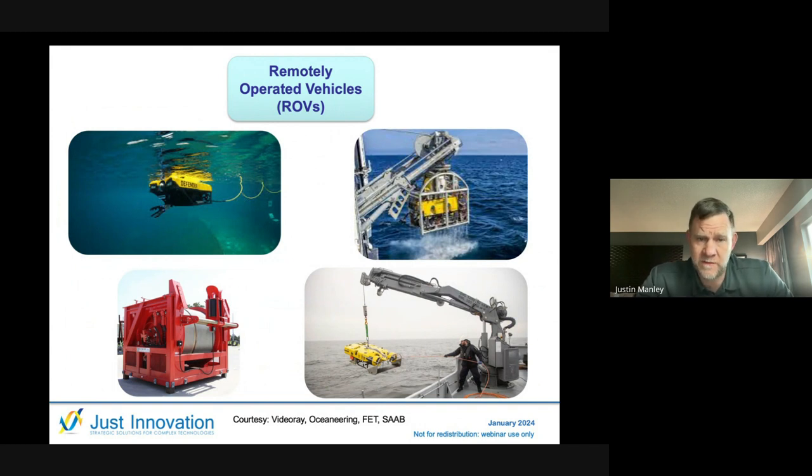Smaller ROVs like the VideoRay on the top left are very commonly used either for commercial inspection or they're a very popular tool for militaries to find and defuse and neutralize mines. Larger ROVs, and you can sort of see on the top right, that's a very big vehicle.